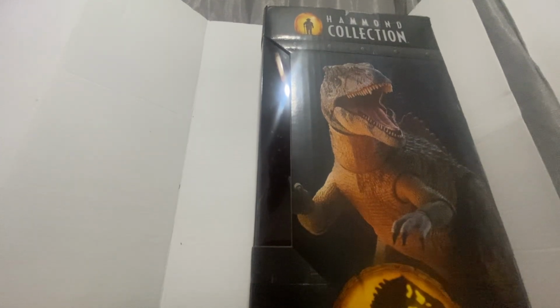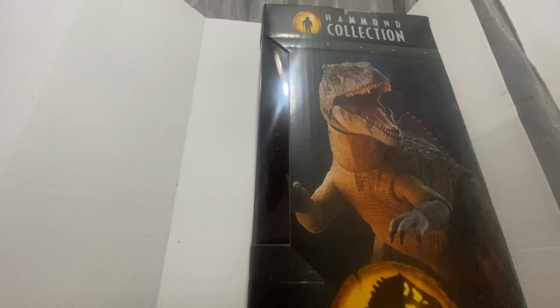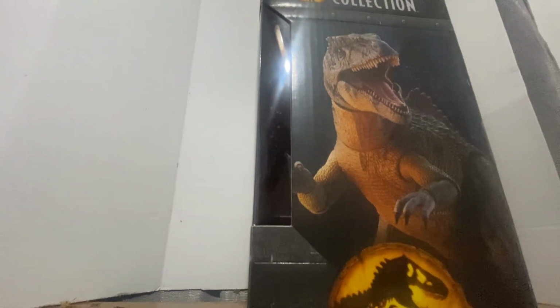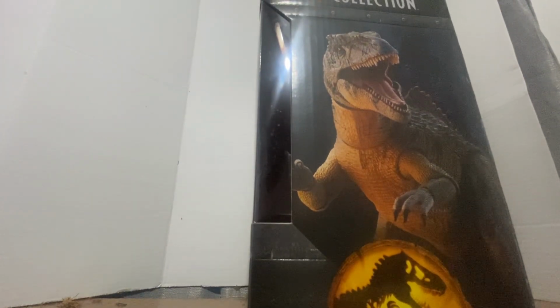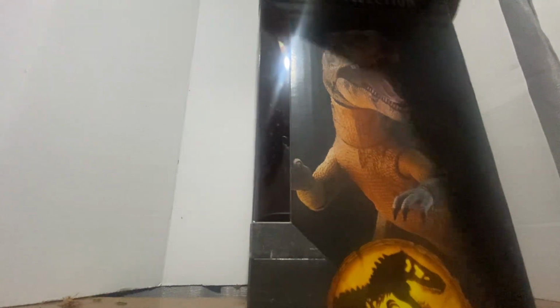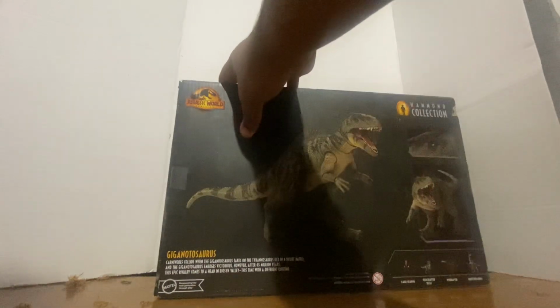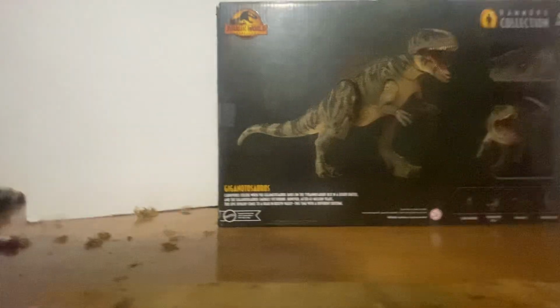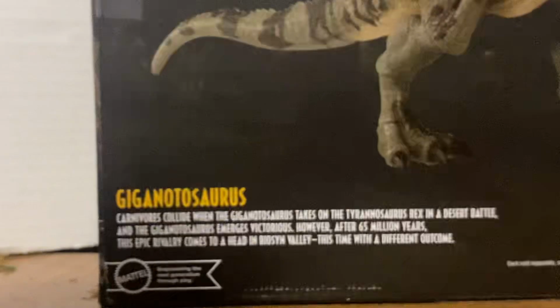So on this side of the box, we got a better view of the Hammond Collection Giganotosaurus. And I like how in this art, they really still show the figure's articulation points instead of just making it some art of it. And now we have a description of the Hammond Collection Giganotosaurus.